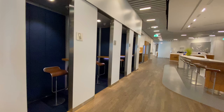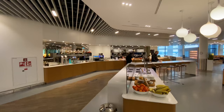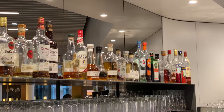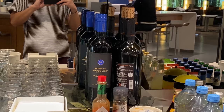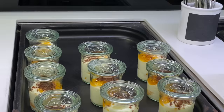So compared to the Air Canada Maple Leaf Lounge, this is so much bigger, but that makes sense because Frankfurt is Lufthansa's main base. Just like the Maple Leaf Lounge, there's buffet and self-serve alcohol. Although this Senator Lounge is much bigger, it hasn't really lost that cozy vibe. I think that's partly due to the low number of passengers here. The food offered here is actually quite similar to the Maple Leaf Lounge. I wouldn't be surprised if they've got the same supplier.